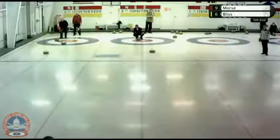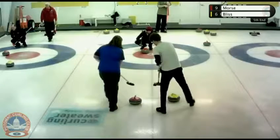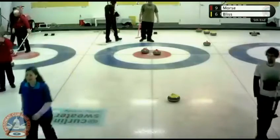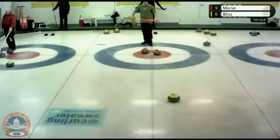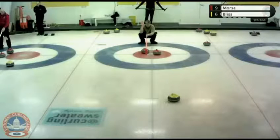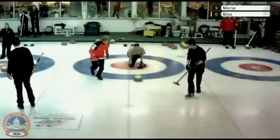Now Joe's going to try to throw a guard to protect the shot rock. Manages to get another rock in the house, which is another good option if you can't get the guard, and if it's a little bit too heavy, just put another one in there. If they can make the double, they'll get rid of the 2. If they can't make the double, you're still going to have 1 rock in there.